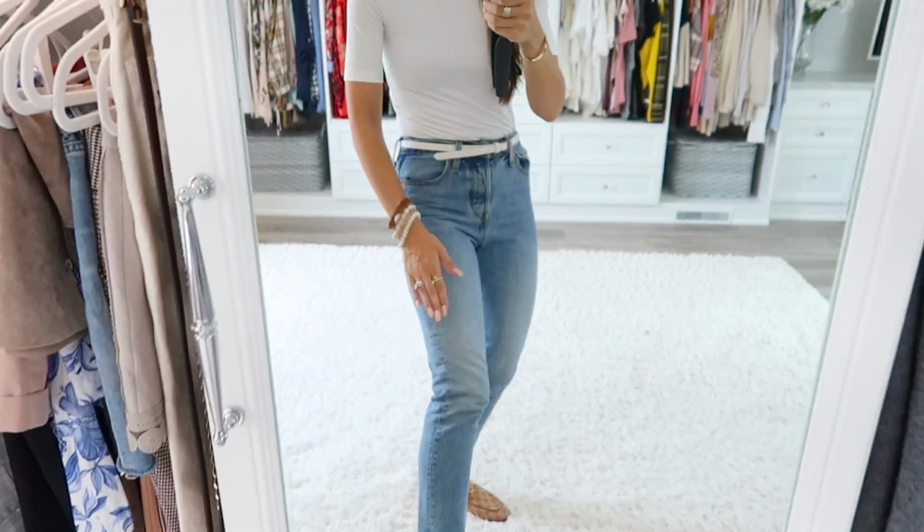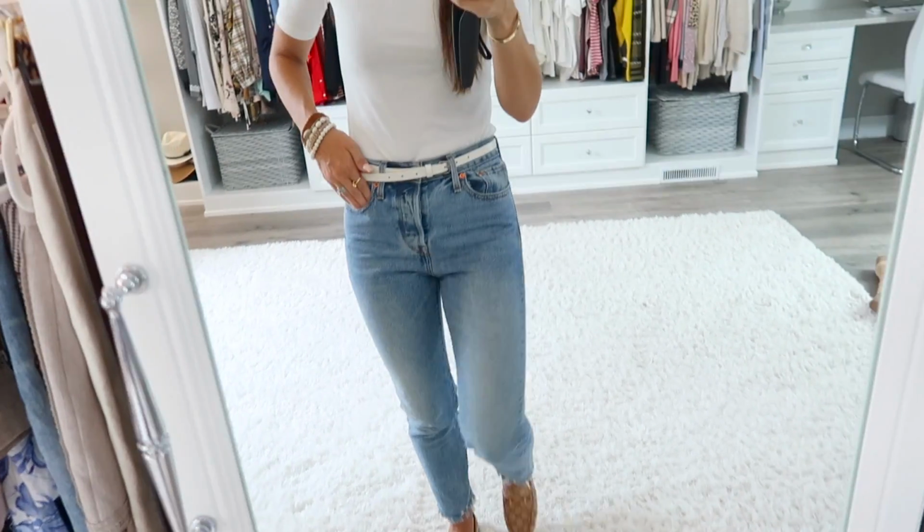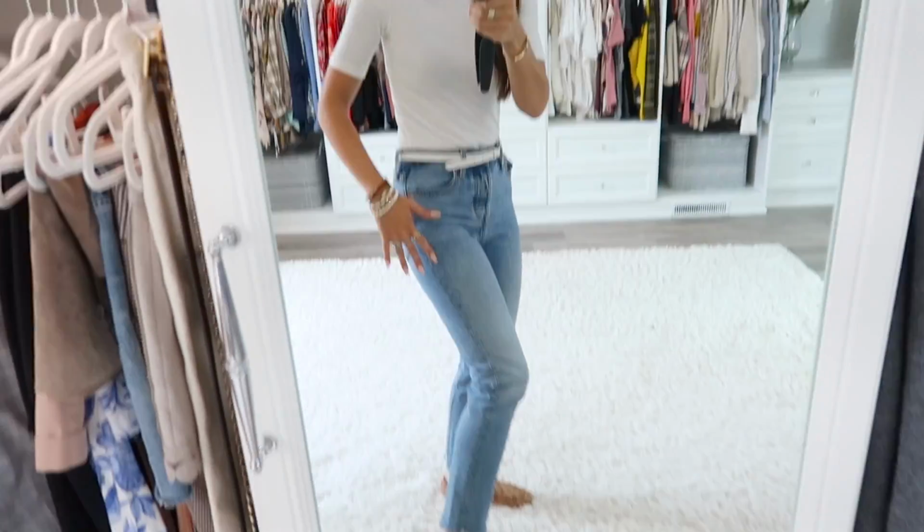But yeah. Oh, and then these are my, what are these? The Levi wedgie jeans that I've been raving about for months. Again, guys, so good. These are so good. You should buy them.